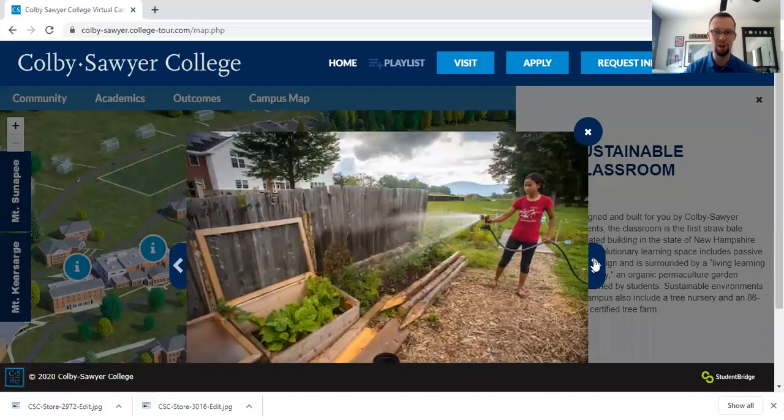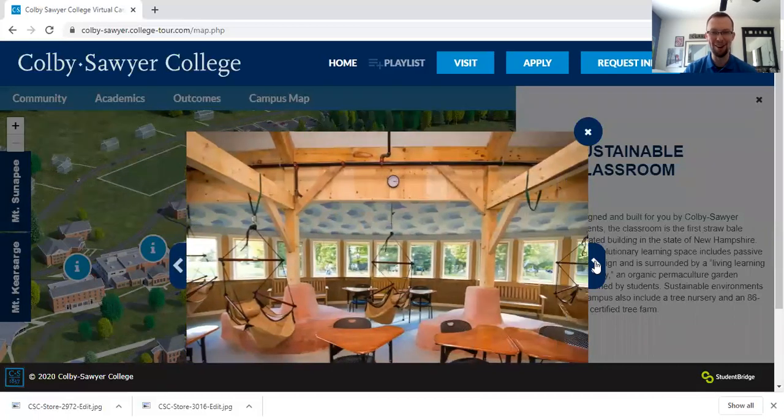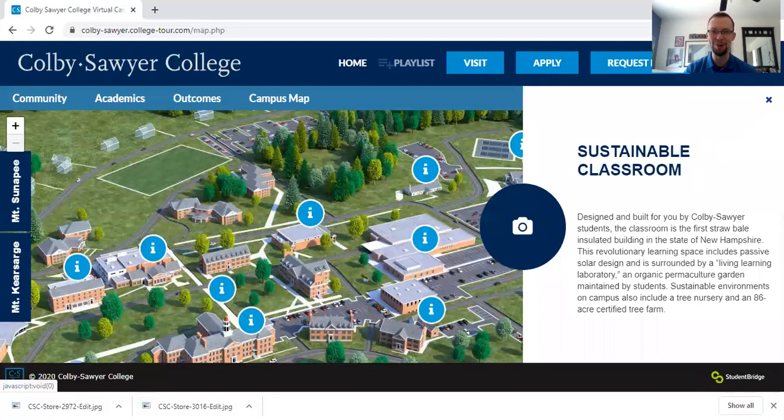Some great art on the walls. It's also home to a permaculture garden in the back, a sustainable and organic garden where students will work. So actually over the summer, as faculty staff members, we get kind of fresh veggies from the garden, which is a nice added bonus.